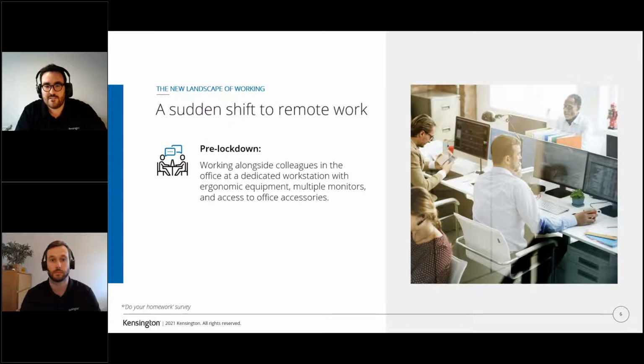So what does that sudden shift to remote work mean? Before lockdown, before the COVID pandemic, we were used to going into the office, working alongside our colleagues at the office, and we were used to having either a dedicated workstation or a hot desking setup that had decent equipment for us to use. So, a proper office chair, a proper office desk. In most occasions, there'd be at least one extra display screen. In some cases, multiple. And we were very used to having access to everything we needed to conduct our job.